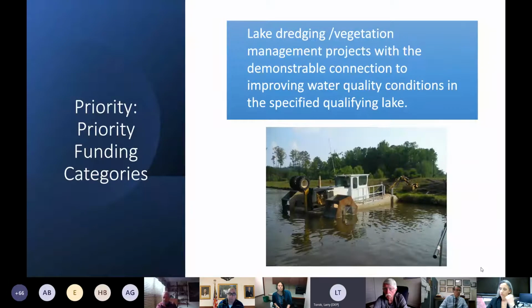We also will make funding available for lake dredging and vegetation management projects. These projects should provide some demonstration of a connection to the proposed activity and how it will help to improve the water quality conditions in the selected lake or water body.